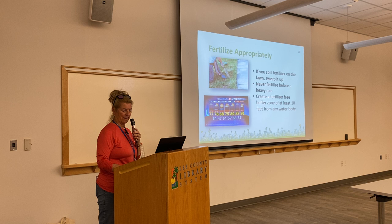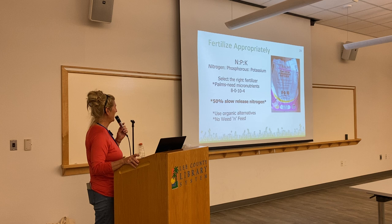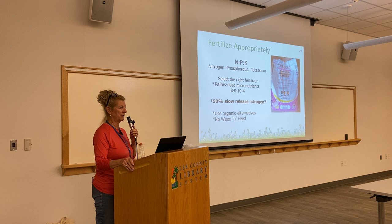This is a bag of fertilizer. So the numbers: nitrogen, phosphorus, and potassium. And we basically live on top of a phosphorus mine. So we shouldn't be adding any phosphorus to our landscape.